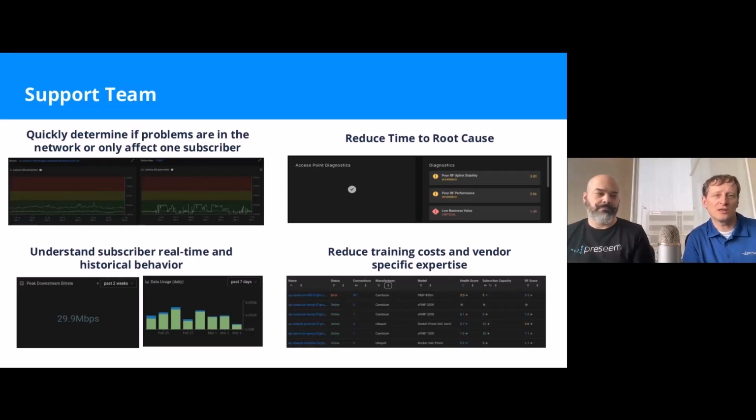The screenshot in the bottom right corner shows Ubiquiti and some Cambium APs, but you'll notice that all the same scores are available across those vendors. So again, the L1, L2 techs that maybe don't even have access to the vendor tools can actually be productive and understand what's going on in the fixed wireless network. And of course, you still need the vendor tools for config. We don't do configuration, and we have no intention of doing configuration. But this high-level view of all these vendors covering the 80% use cases is something that we're really spending a ton of time on.